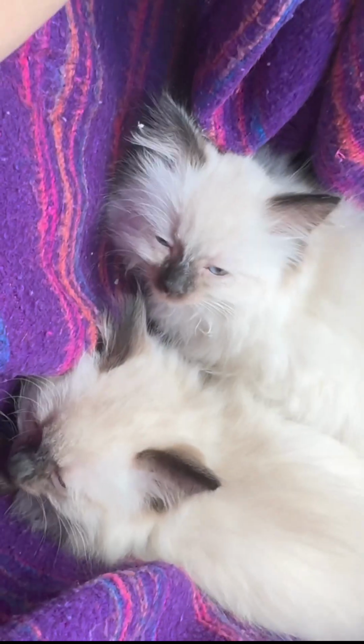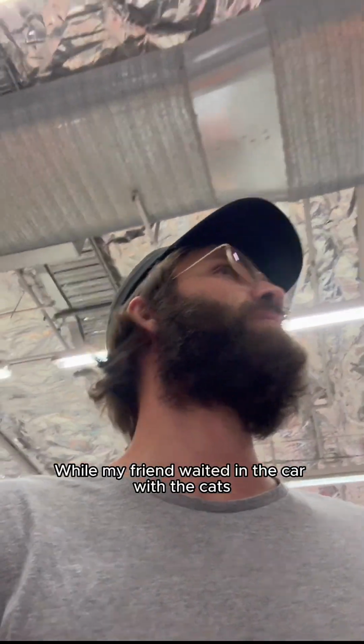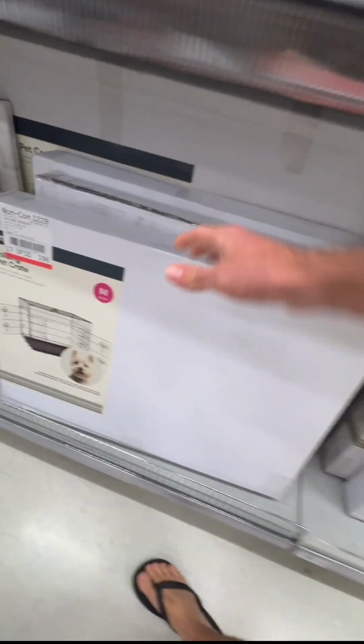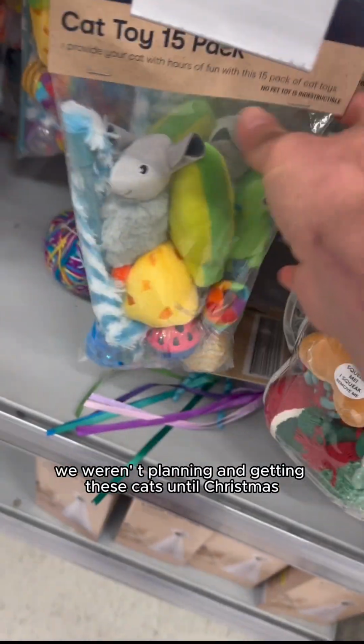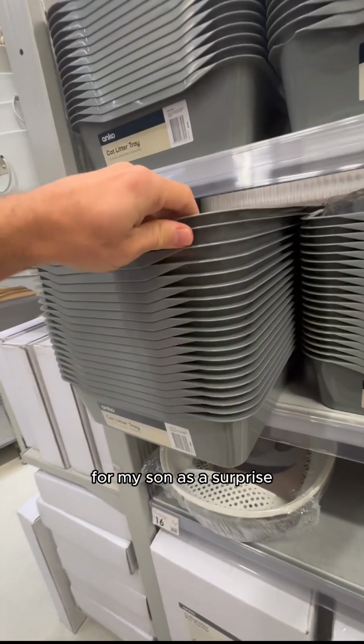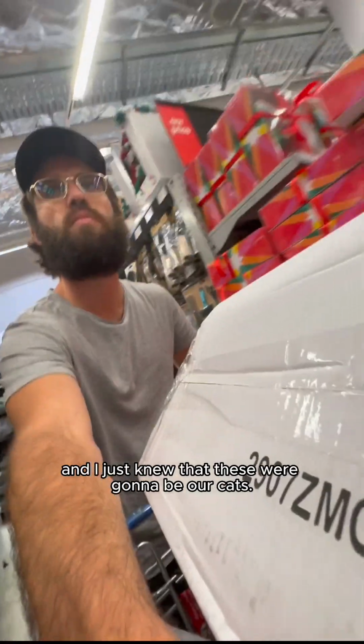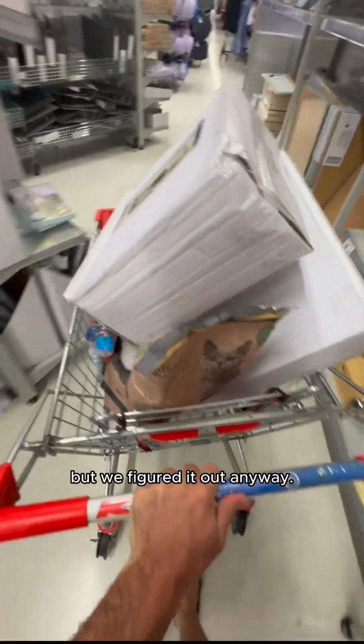hasn't said a word. While my friend waited in the car with the cats, I went and got toys, beds, kitty litter trays, kitty litter and everything, because what you don't know is we weren't planning on getting these cats until Christmas for my son as a surprise. But we saw them the night before and I just knew that these were going to be our cats. Yeah, I was a little bit unprepared, but we figured it out anyway.